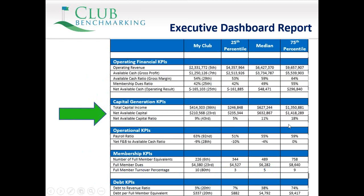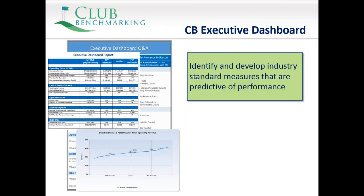And so I hope the intent of this webinar was to put in perspective this one portion of the executive dashboard report, and for non-members, just some ratios that are important for you to start thinking about. Again, putting a club in context of these 15 KPIs is a change in discussion and a change in understanding for boards. So using these kind of things in orientation programs is really, really important.